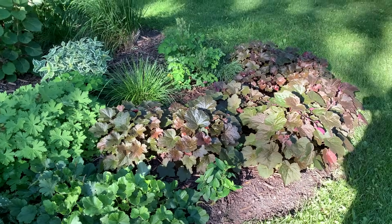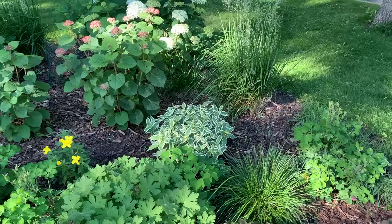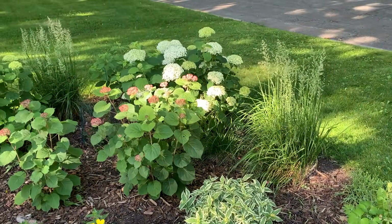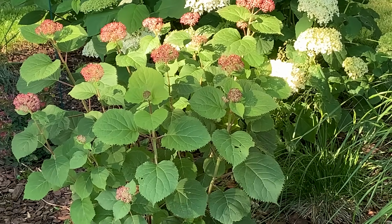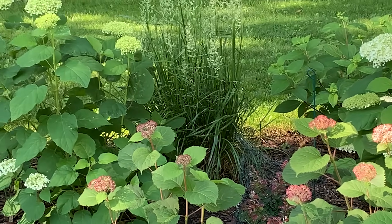Looks good. Palace Purple heuchera always looks great. And then just repeated the honeysuckle over here. And then Annabelle looks fantastic. I was so worried about the rain and the wind, and so far it's held up. This is Mini Mauve. I can't wait. Oh, that just looks... I really love this area right now.